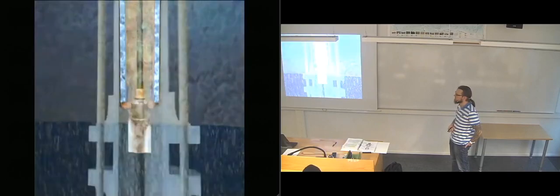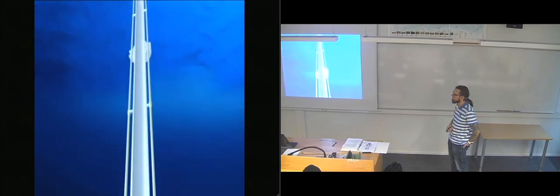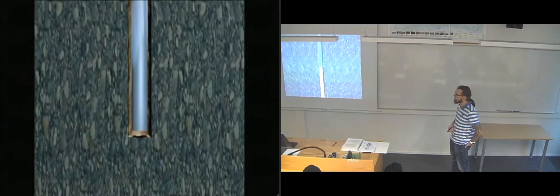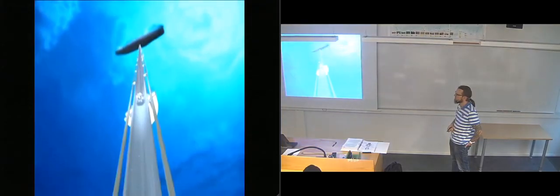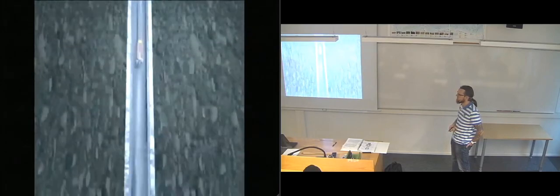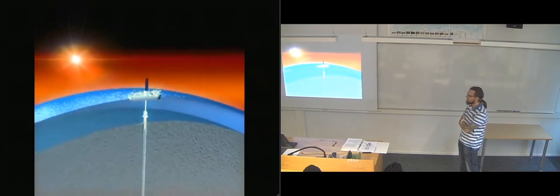When the target depth is reached, the drill bit is pulled back to the vessel. To drill the hole even deeper, a narrower casing pipe is set in to protect the drilled hole. After the casing pipe has been installed, cement is pumped into the space between the hole and the casing pipe to fix the pipe in place. Again, an even smaller drill bit is run down through the riser pipe and casing pipe, and the drilling continues. Repeating this process, the Chikyu will drill through the ocean crust to collect fresh, live mantle. This is something that has never been done before.